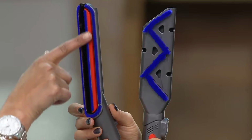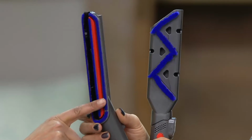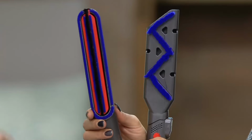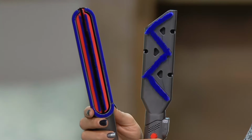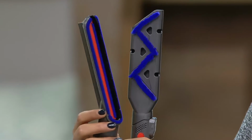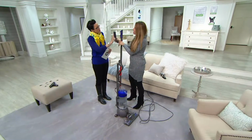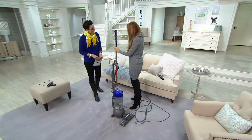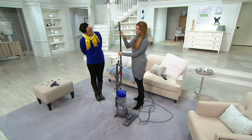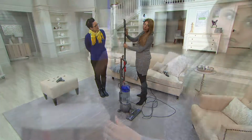You know what this reminds me of? It reminds me of what you used to clean your albums with. I'm about to date myself. You remember when you had records and you would clean your records? I love that you said that. James Dyson says the same thing in one of our commercials or a video, because it absolutely does. That's exactly it. And this one is really long and narrow, so you can put it into tough places, like in between your appliances.